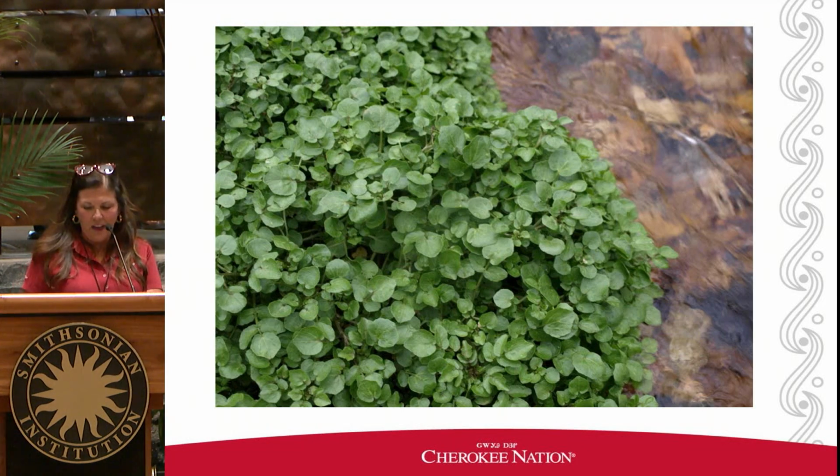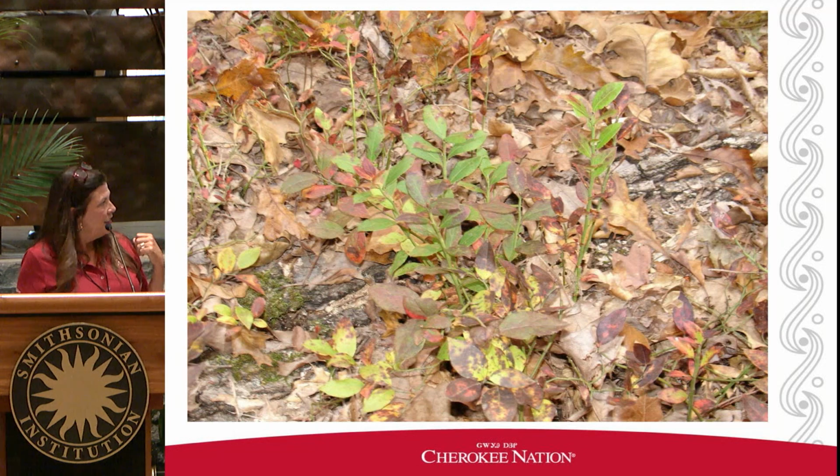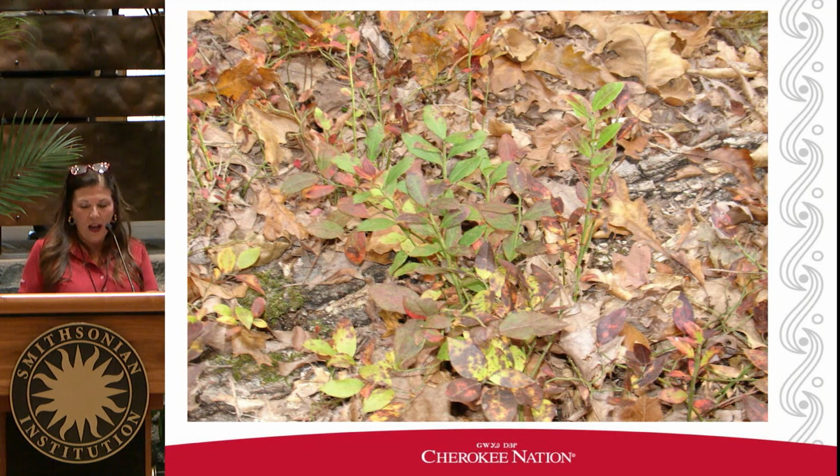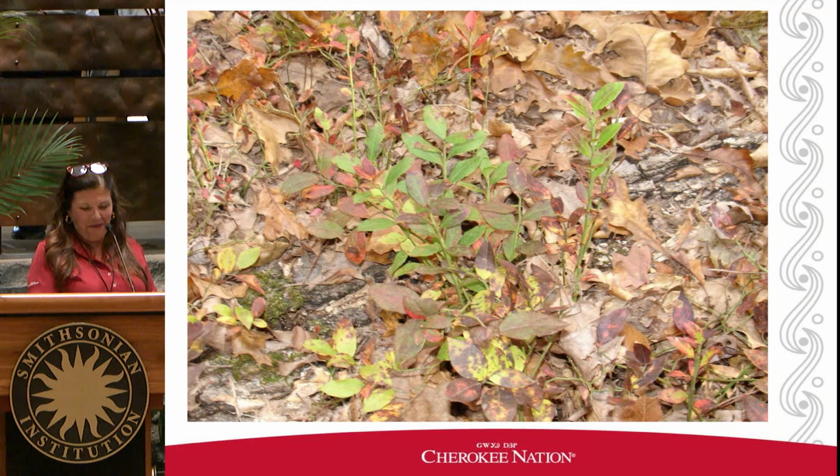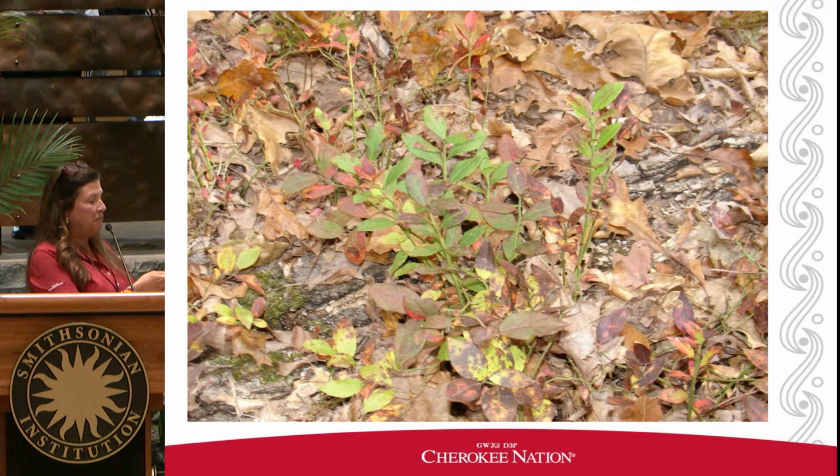Okay. That's kind of a hard picture to see. Y'all know what that is? It is huckleberry, which is wild blueberries. And one of our communities in Oklahoma has a whole festival. It's called the Huckleberry Festival. And we even have a huckleberry queen.